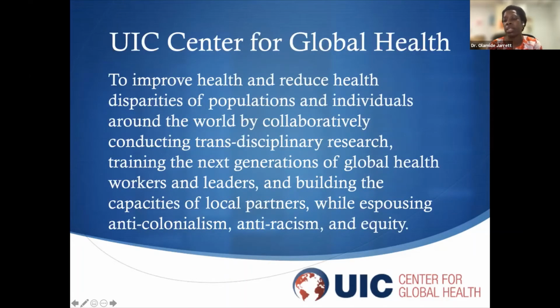And so the Gmed program is centered within the UIC Center for Global Health, which was established to improve health and reduce health disparities of populations and individuals around the world, again using a collaborative transdisciplinary approach, and making sure that we're incorporating anti-colonialism, anti-racism, and equity in all of our efforts.